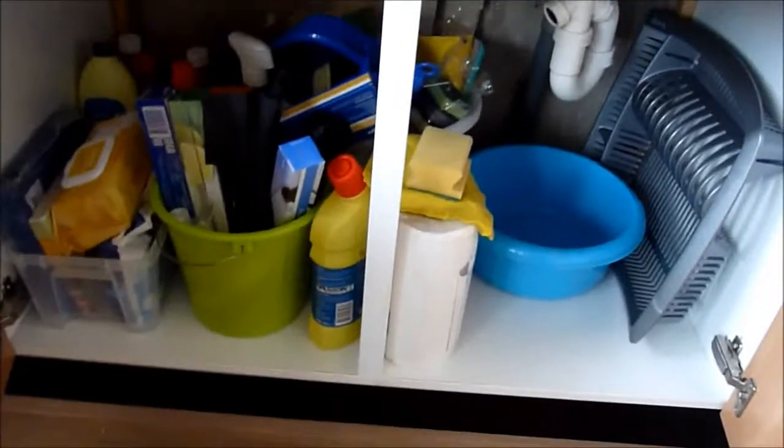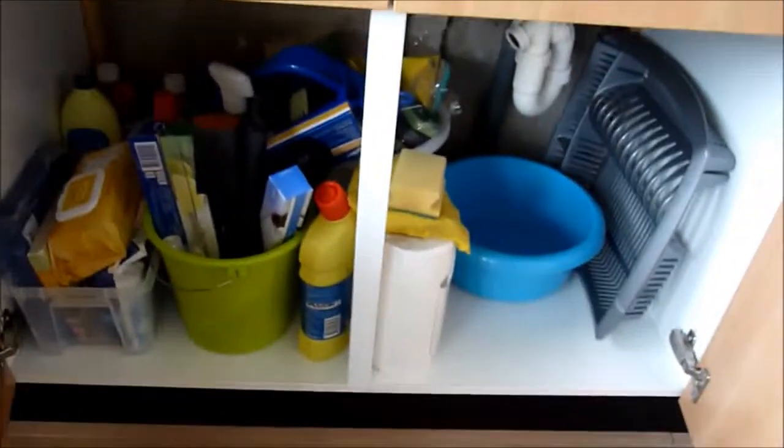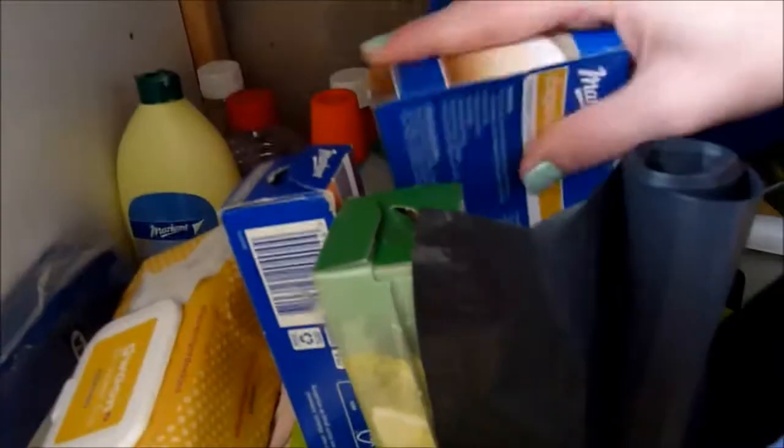Only one left is this one, but I just need to rearrange it, so it still looks a bit messy, but there's not much to be done about that, because it's just cleaning supplies in buckets. Basically all I can do is put it back in the bucket. So I guess this is done.